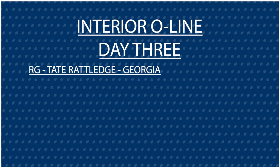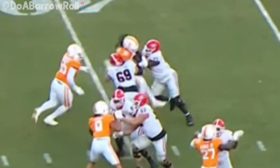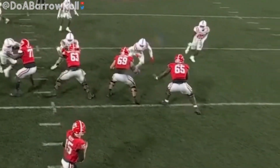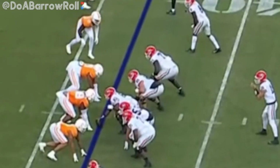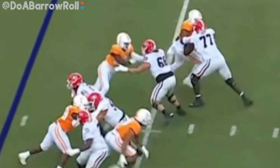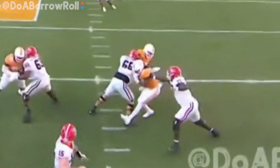So for Tate Ragnow, let's take a look at some of his plays here in the passing game. Good patience here. Sees a stunt, and he's going to bury this guy. Put him in the ground. Here, quick out of his stance. For once, understands this stunt. Handles it well. And again, this is more stunt handling. Good, smooth transition. A little out of control in this anchor, right? But he mirrors his defender pretty well.